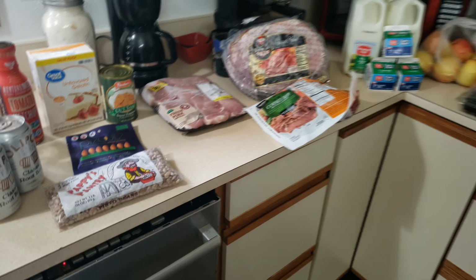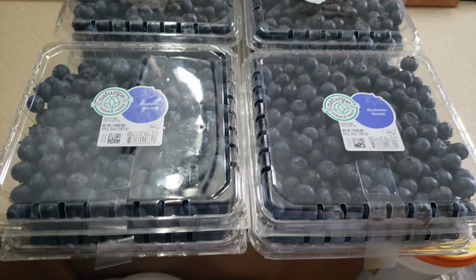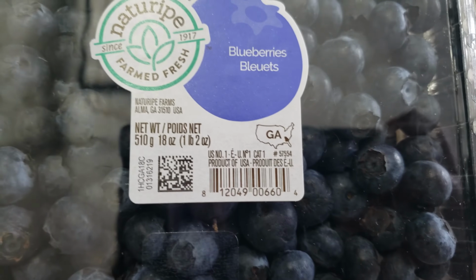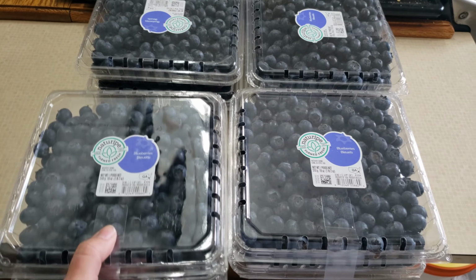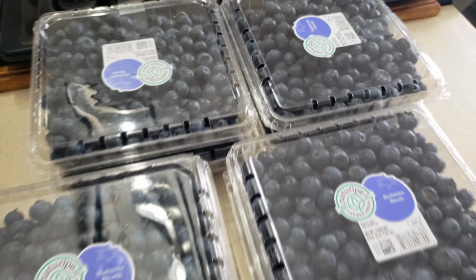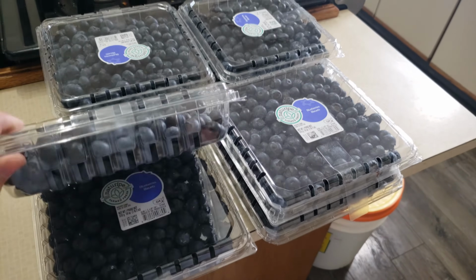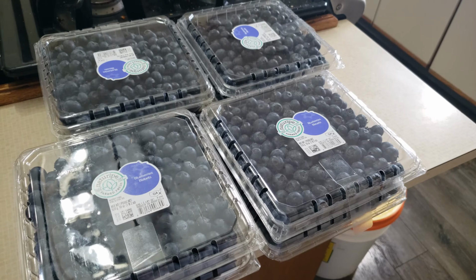Then we have a bonus haul. Let me get it. And the bonus is 8 packets of blueberries. These are 18 ounces, or a pound and 2 ounces each. I came at the end when they were closing and it said, please take as many as you can. So I grabbed 8 of them. It's crazy that I can get this many blueberries for free that normally would have gotten thrown out. But I'm able to get them and I'm going to preserve them and feed my family for a while off of these.